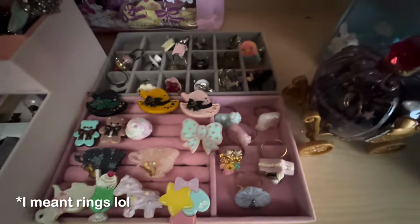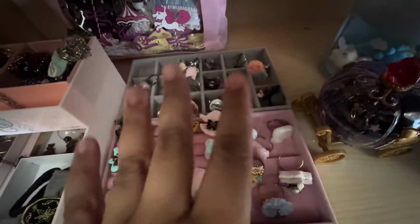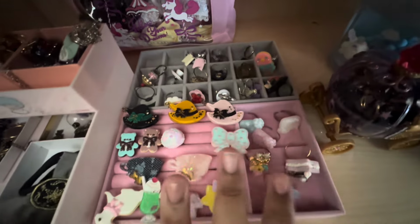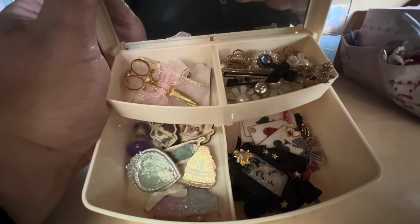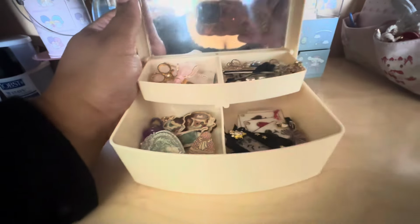The rest of my necklaces are in these trays. These are my rings I wear less frequently. And then these are my most worn rings of the ones in the trays. Up here in this little 2-tiered tin, we have brooches and hair clips that aren't bows.